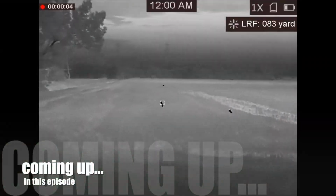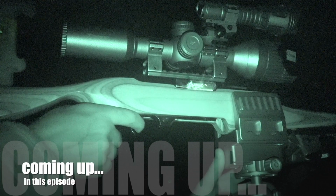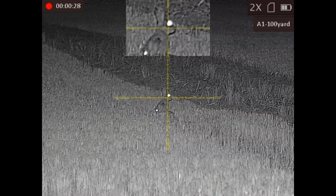Coming up in this episode, I break out the Ruger 10/22 .22 LR and we go walking and stalking for a few bunny rabbits down on the farm. This is rabbit shooting and this is Team Foxer.